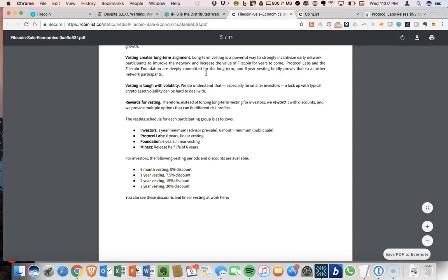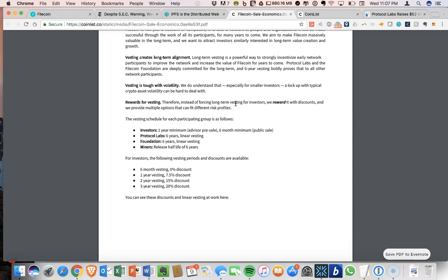I wanted to highlight one other aspect of the way that the Filecoin sale economics are going to initially be launched. Unlike a lot of the ICOs that are stereotyped by the pump and dump mentality, why there's a lot of criticism over ICOs, Filecoin, working with CoinList, has put a lot of thought into this. And one aspect is that anyone who purchases through the public offering ICO is going to be essentially working through a lockup period, much like what an IPO would look like in the stock exchanges.